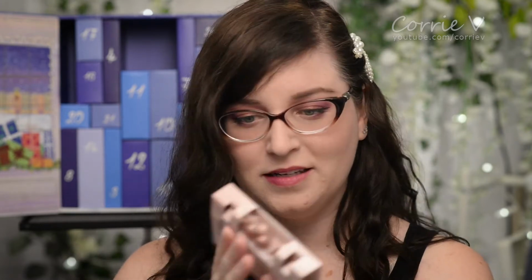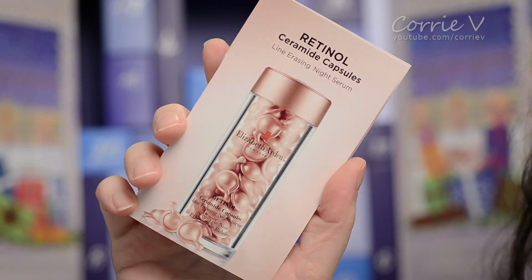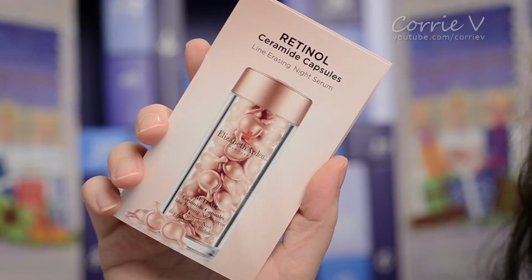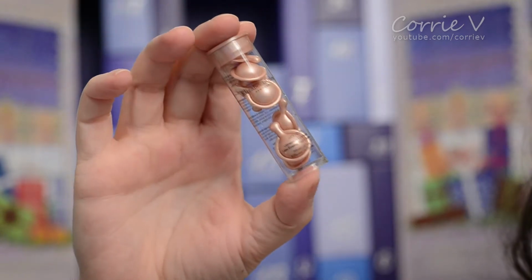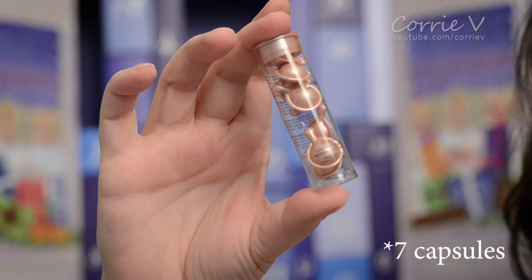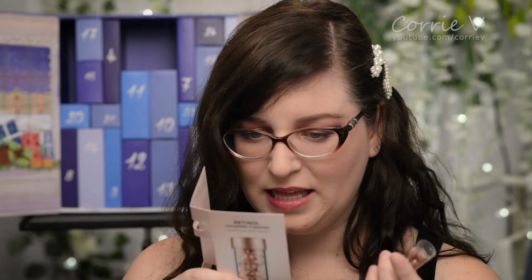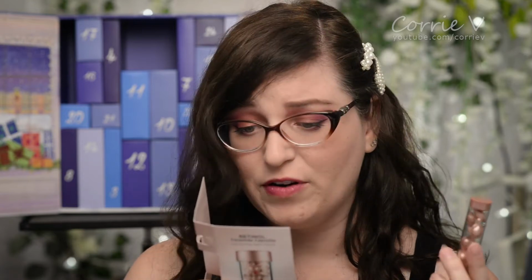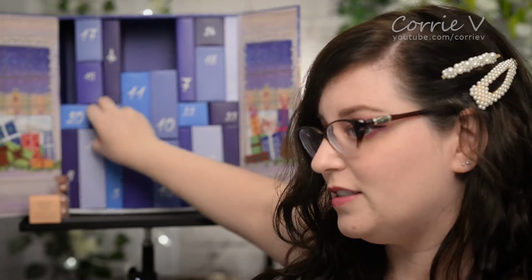Alright, here's what number 2 looks like. And in number 2, we get these Elizabeth Arden Retinol Ceramide Capsules, which is a line erasing night serum. And you get 1, 2, 3, 4, 5, 6. Looks like about 6 little capsules. They say they seal them individually for freshness and potency. So there you go, 2 skincare products to start with. Okay, moving along to door number 3, which is just down here.